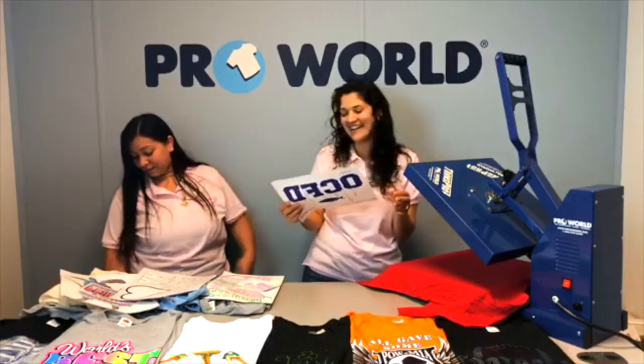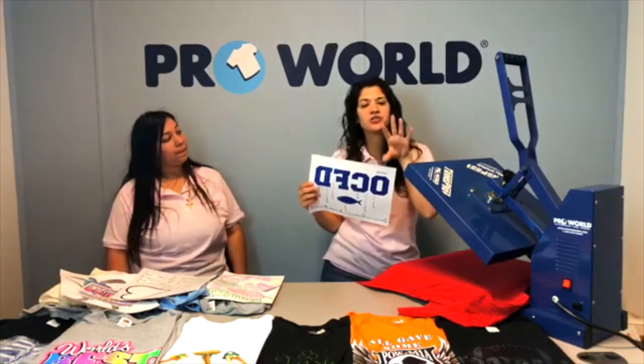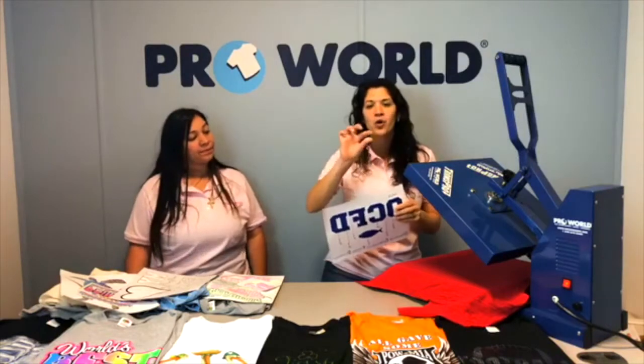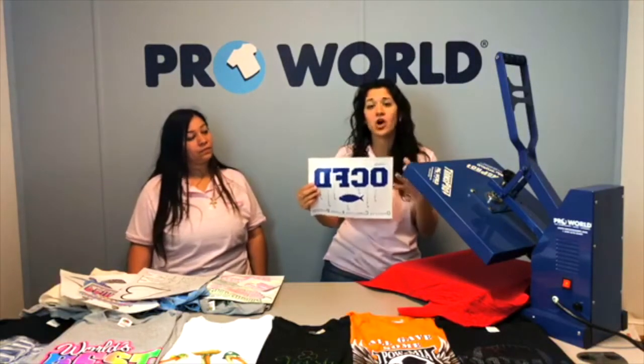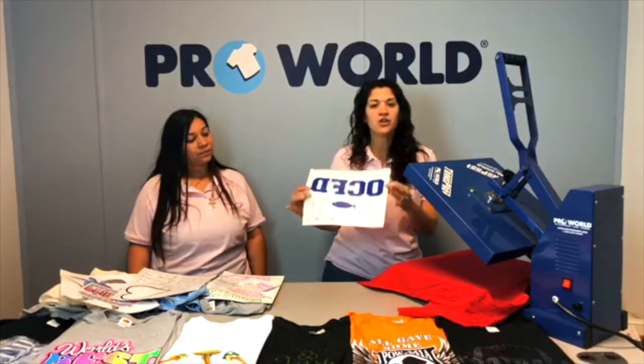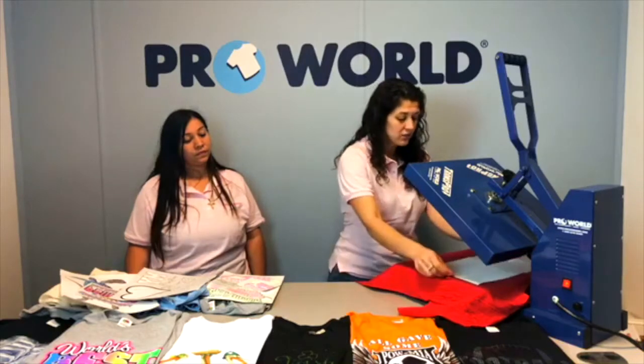All right, so these are how the transfers come. If you look on our website, we have what kind of ink type it is. It marks it as a screen printed transfer, because that's what they are. They are screen printed onto paper for you then to heat press onto your fabric. So that's all you have to do there.